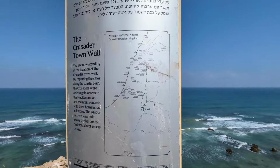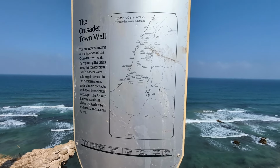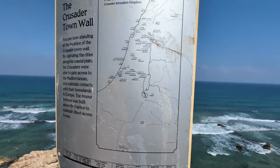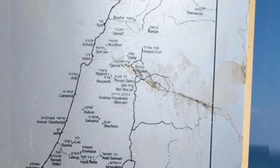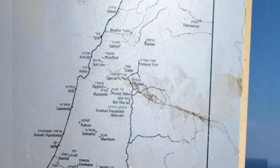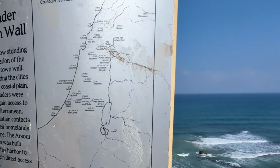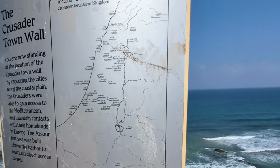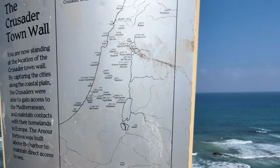Now here we have a nice map of all the coastal cities of Israel, of the time, right, of the Crusader Jerusalem kingdom, as it says at the top of the map there. And so we have Gaza, Ashkelon, Jaffa, Arsur, which is also Apollonia, Caesarea, Atlit, Akko, and then Tyre and Sidon, of course. But we have Apollonia here, Apollonia Arsur, which was the original name of the Phoenician city, Arsur, which was named after one of their gods, the god of war, Rishisha or something like that. Which is why when the Greeks came during the Hellenistic period, when they captured Palestine, as it was known then, they renamed it Apollonia in honor of the god Apollo. And so, yeah, that's that.